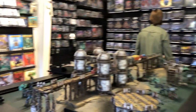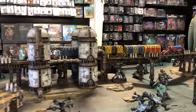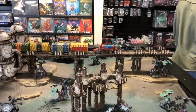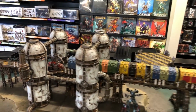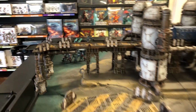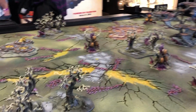And then we're going to take a look. Here's one of the tables. This is the cool thing about it. So all the tables are obviously all GW terrain and stuff, but they really have done a cool job on converting and building really interesting thematic tables. So there's two in the front here, and the one you're looking at now is obviously a 40K thing with a lot of the Mechanicus terrain. And then over on the side, there's an Age of Sigmar table.